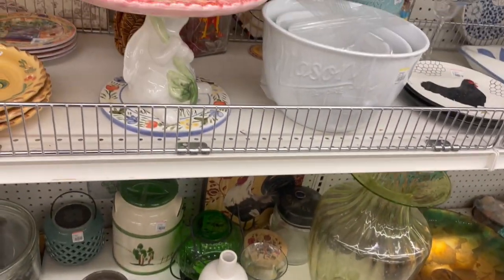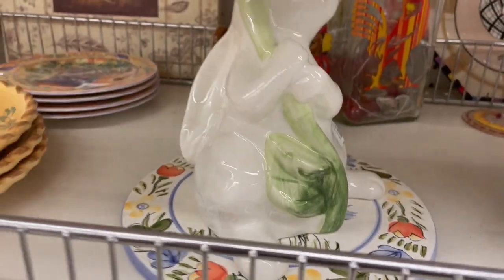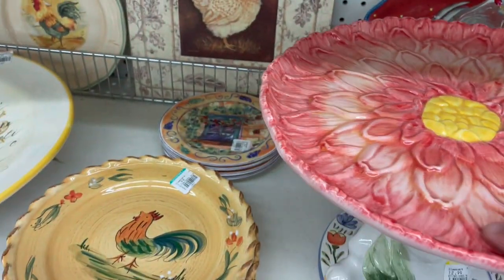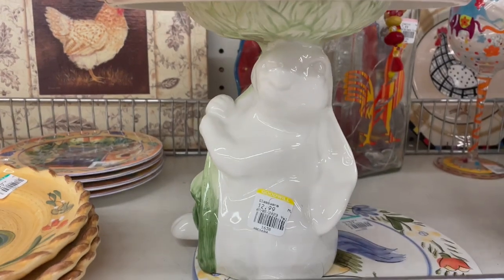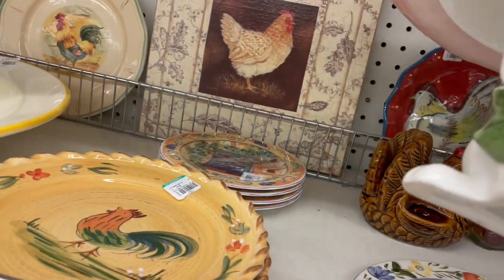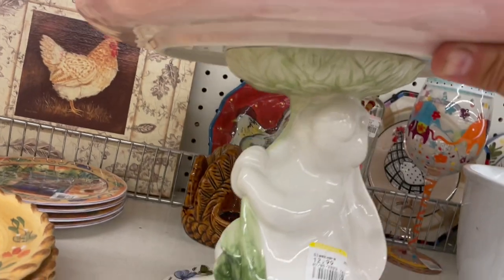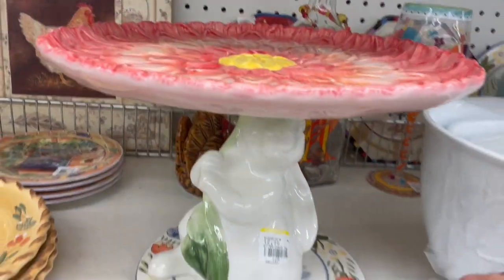They have really big pieces of it. Oh my gosh, look. Okay, so this is like a cake platter. Oh, cake stand. Oh, look at how cute he is. This little rabbit in this flower. $12.99 though. Oh, it's a Pier 1 thing. How sweet is that? So cute.